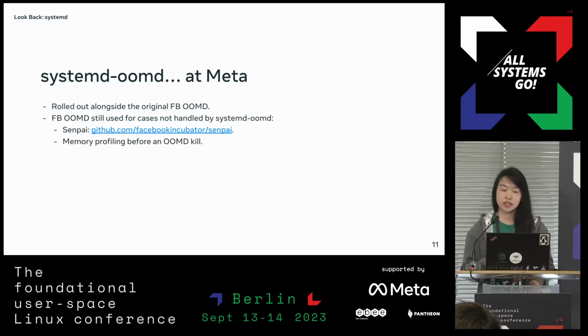And then systemd-oomd at Meta. So as of right now, we do roll out systemd-oomd alongside the original fb-oomd at Meta. There are a few cases that fb-oomd handles that are not yet, or may never be, upstreamed in systemd-oomd, depending on how our internal experiments go.